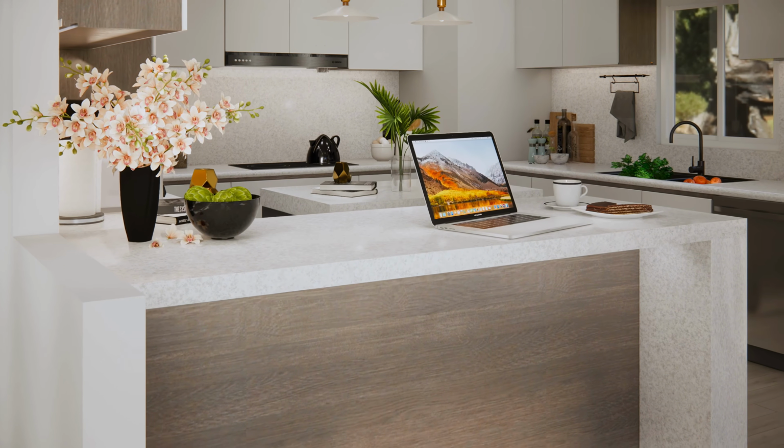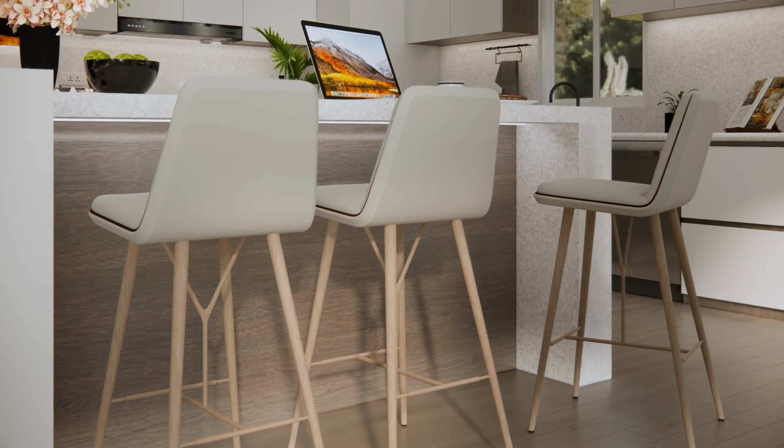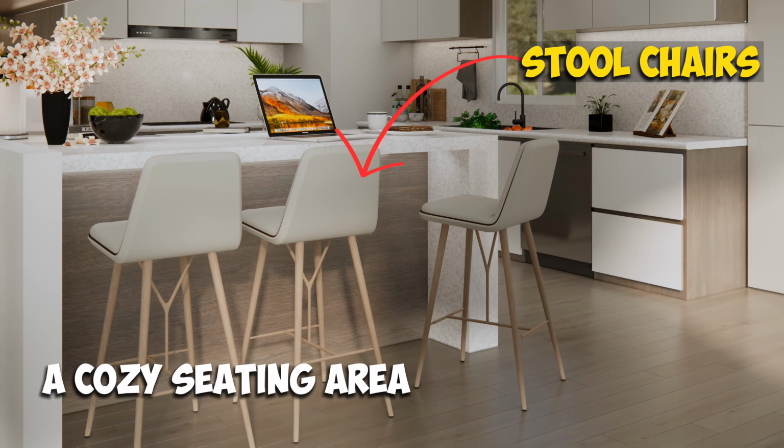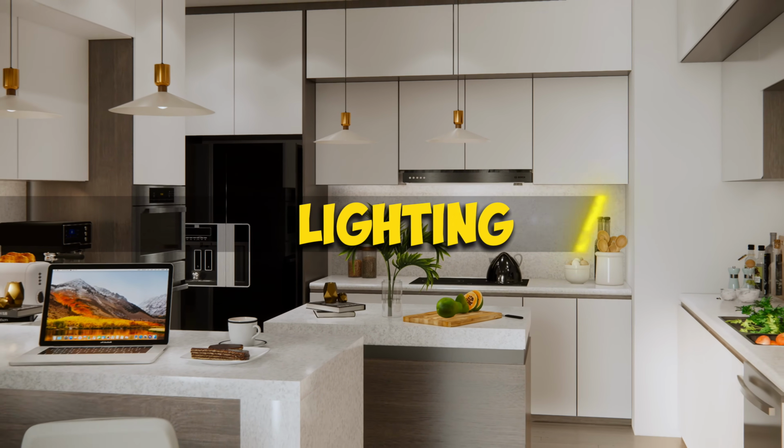In the nook area, we improved it by adding a veneer wood panel below, with hidden LED strip lights. This is paired with stool chairs to create a cozy seating area. Now for the last element that will complete the look of our new kitchen, let's add the lighting.